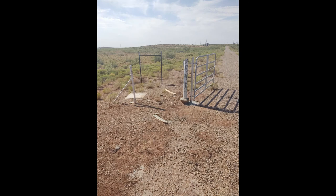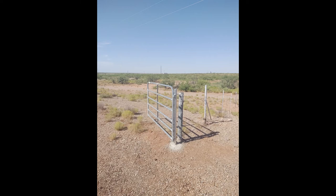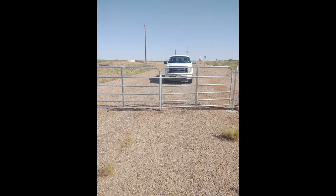This is the front portion of the property coming in on the access road. And the access road is coming in from Highway 380 to the south, and are just simply double gates. And there, we're just finishing putting them together.